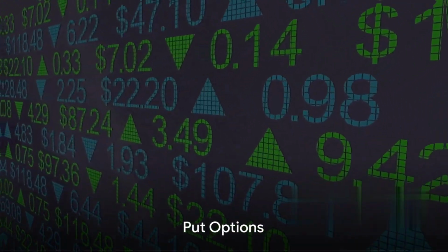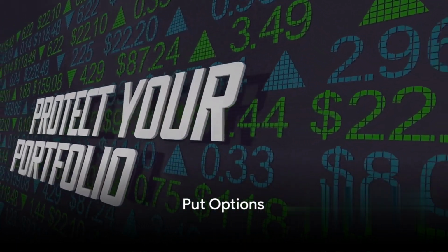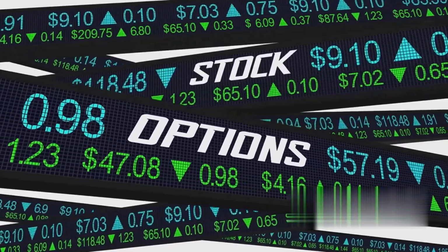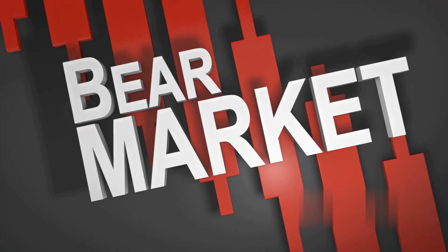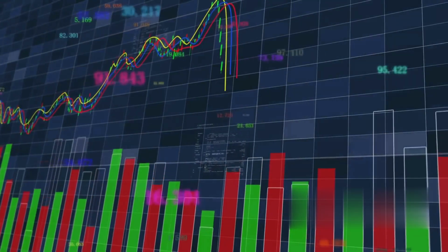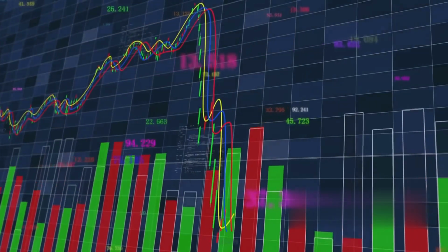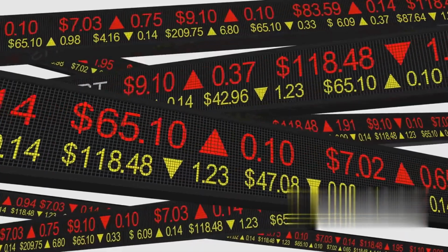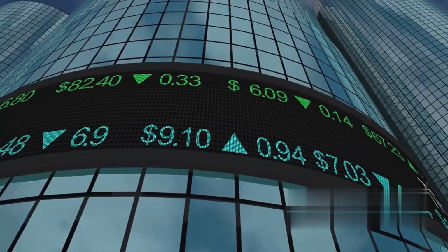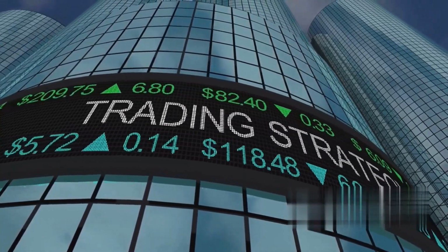On the other hand, put options are like protective shields. They give you the right to sell a stock at a certain price by a certain date. You might choose a put option if you believe the stock's price will fall. If the stock price takes a tumble below the strike price before the expiration date, you can exercise your option to sell the stock at the higher strike price, even though the market price is lower, thus making a profit.